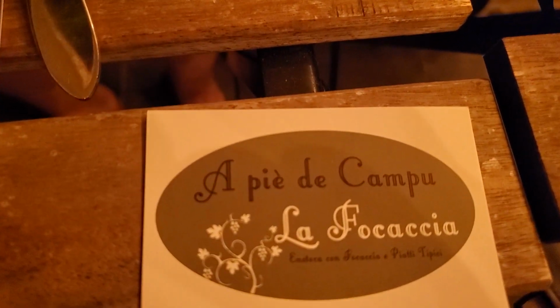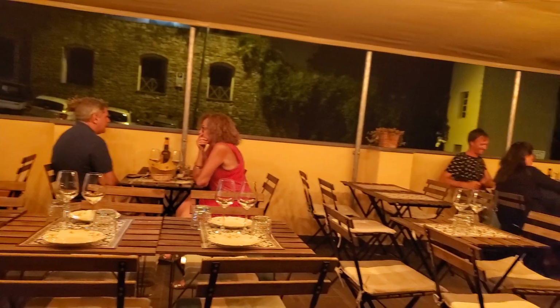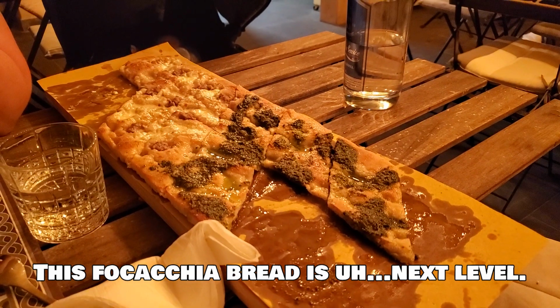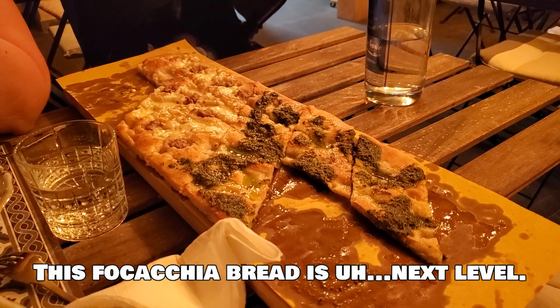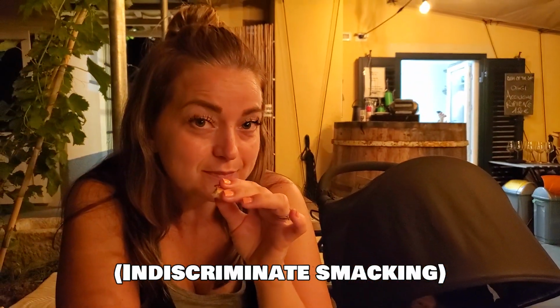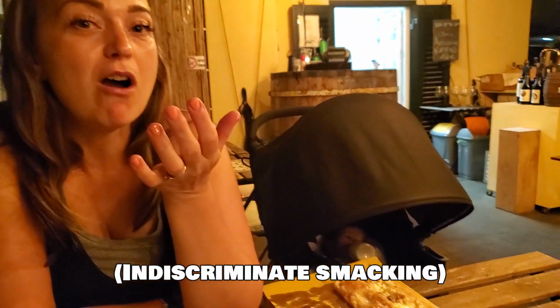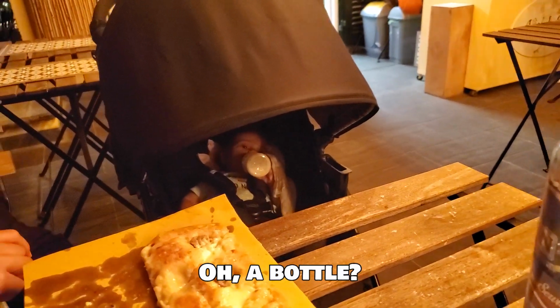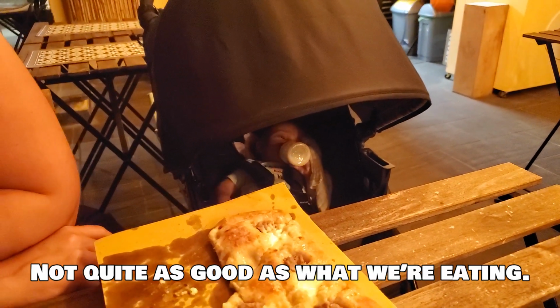Look at her, honey. This focaccia bread is next level. What do you think, honey? Oh, a bottle? Not quite as good as what we're eating. One day, baby. I mean, it's an entire meal, and it was the best thing that we ate while we were there. I mean, it was so incredible. So definitely go.